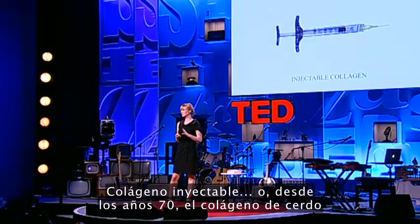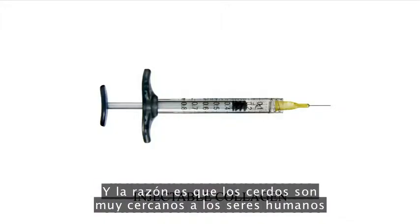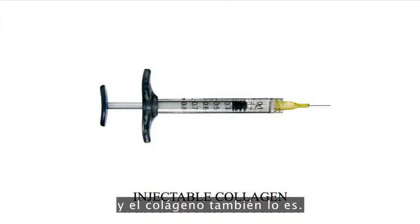Injectable collagen. Since the 70s, collagen from pigs has been used for injecting into wrinkles. And the reason for this is that pigs are actually quite close to human beings, so the collagen is as well.